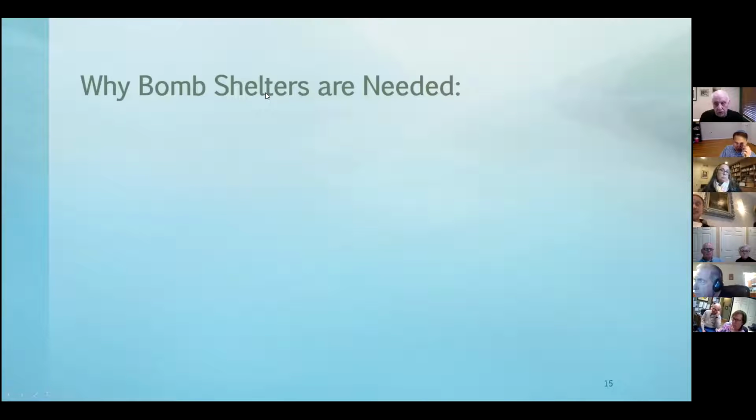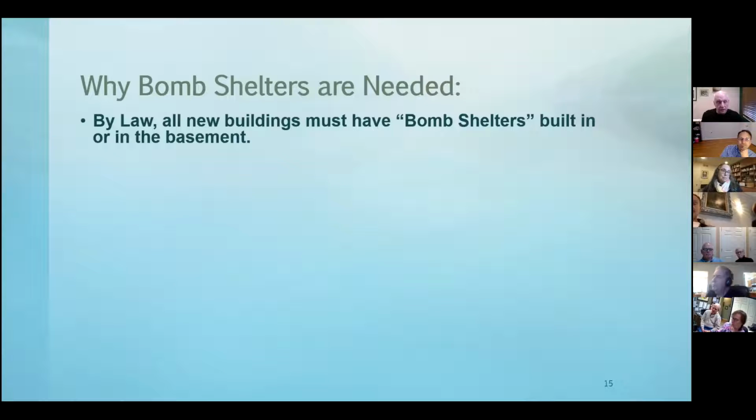So the obvious question is, why do we need bomb shelters? Some people have said, well, they're all over Israel. Well, in reality, by law, all the buildings must have bomb shelters built in or in the basement. When we stay in the apartment in Jerusalem, when we visit, the garage is underneath the building and there are signs for bomb shelters. When you're out in public, there are signs in the buildings for bomb shelters.